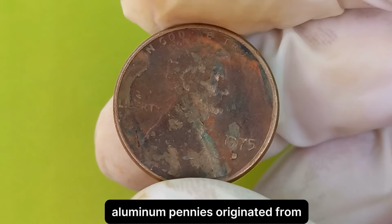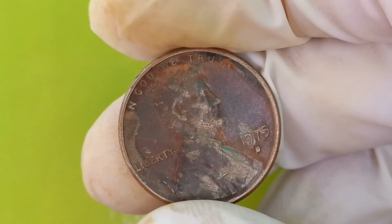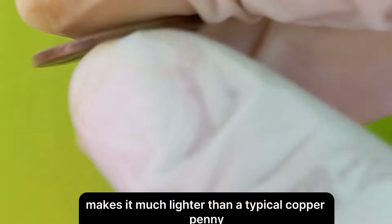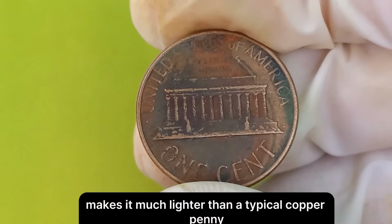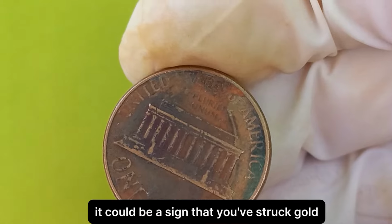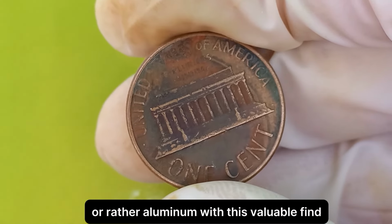pennies originated from. Additionally, inspect the weight and composition of the coin. The aluminum alloy used for the 1975 D Lincoln penny makes it much lighter than a typical copper penny. If you notice that your coin feels unusually light, it could be a sign that you've struck gold, or rather, aluminum, with this valuable find.